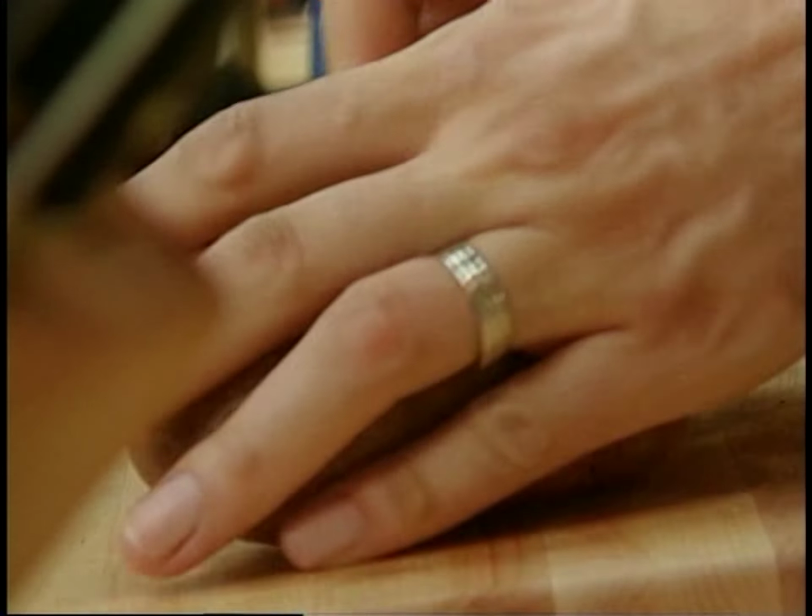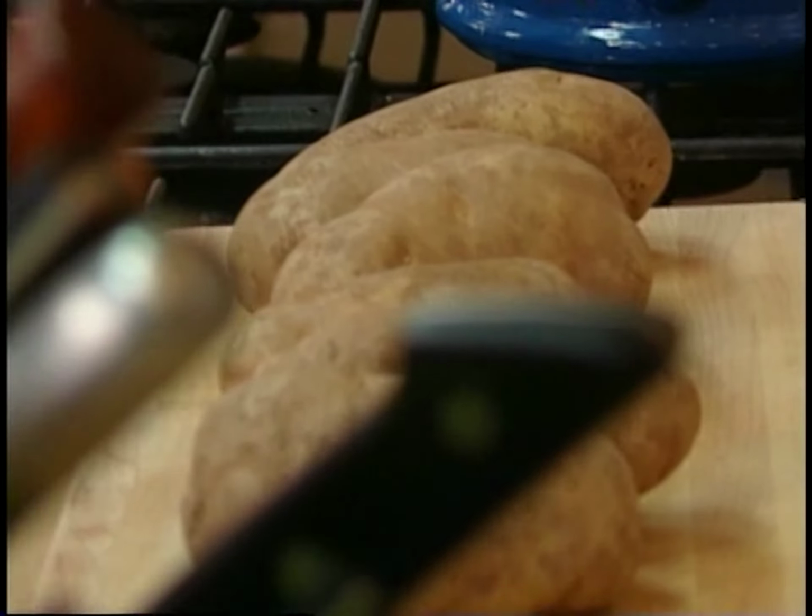Now sometimes these are called Idaho potatoes, but they're actually quite local. They're perfect for baking because they have a nice firm flesh that stands up well in the oven. They'll be perfect for stuffing too.